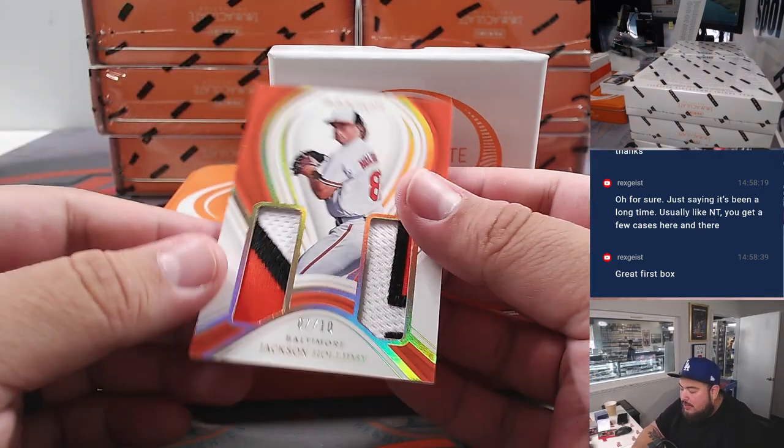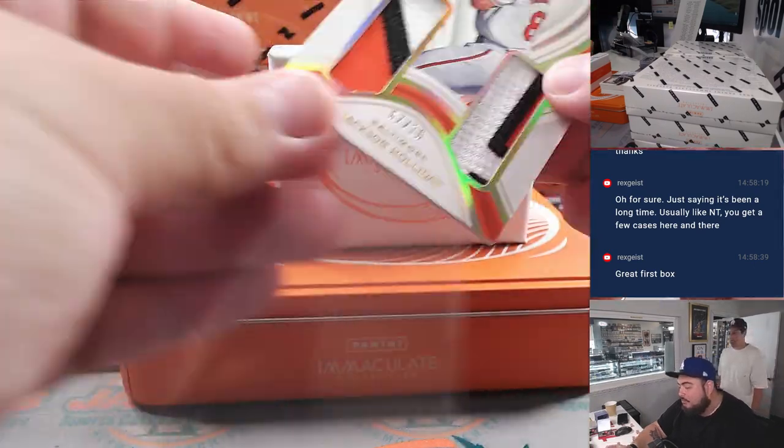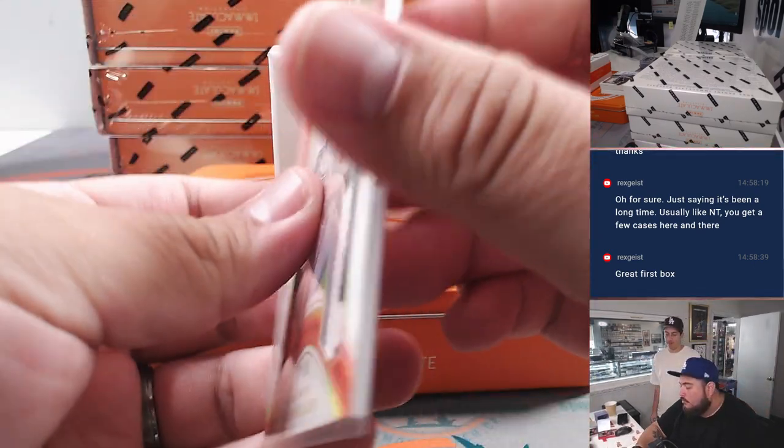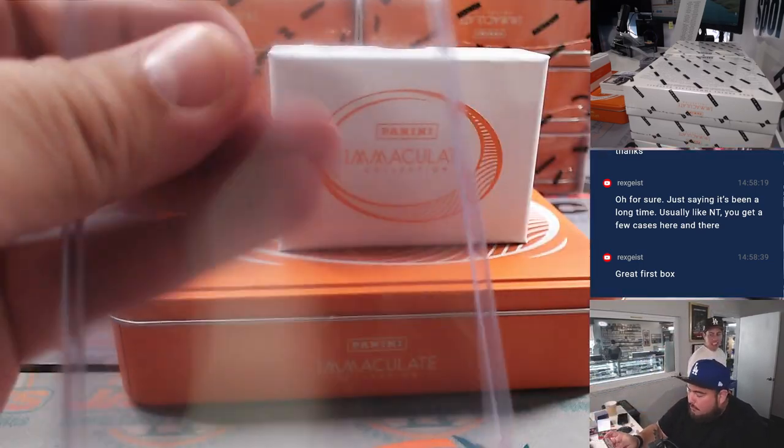Our first one we have is a Jackson Holiday. Look at that. Three color patches there. 7 out of 10. Dang. What up? How's it looking? It's alright, it's just nice. First box I just did. Starting the second one.